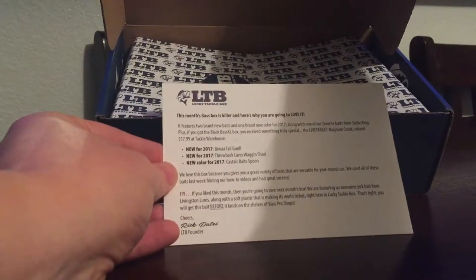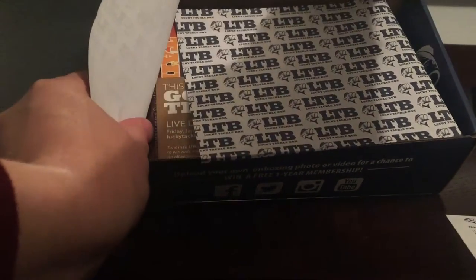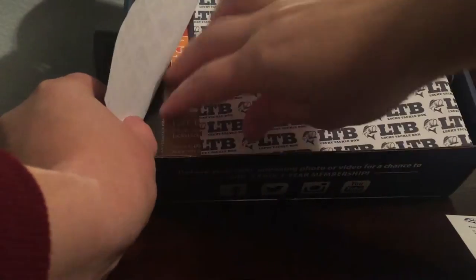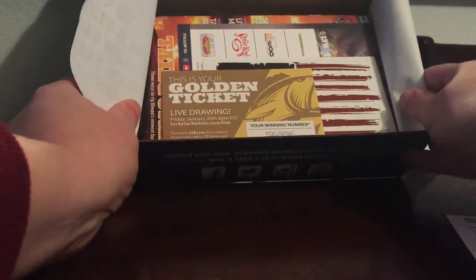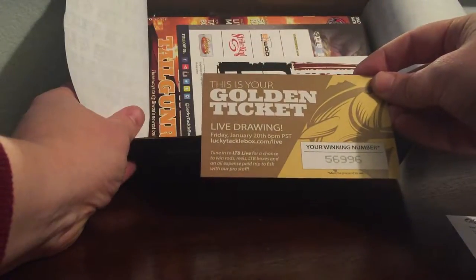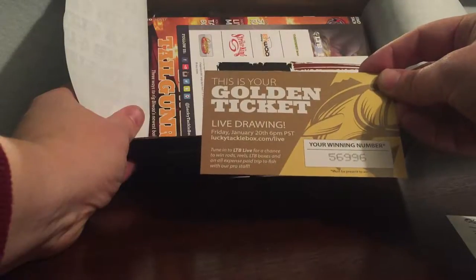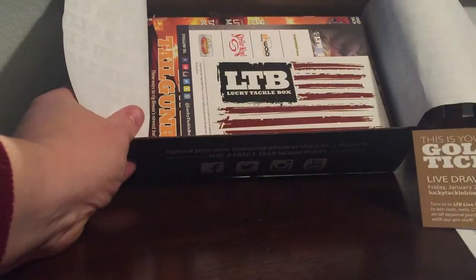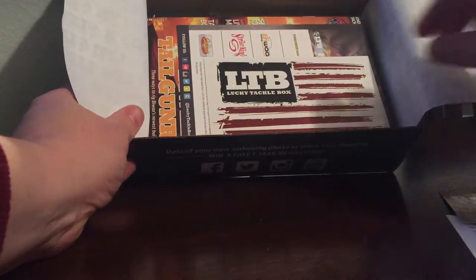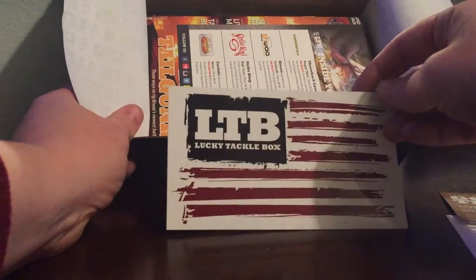So this is a nice advertisement. It's a nice fancy paper. All right, here we go. Golden ticket. I've heard of these before. Friday, January 20th, 6 p.m. All right, I might have missed that, but I'm sure it's still good. Hope it's still good. Here's the sticker. You get a sticker every month.